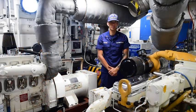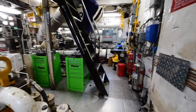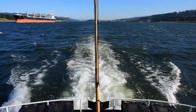My name is Petty Officer Weaver, and I'm one of the engineers on board Coast Guard Cutter Bluebell. The Bluebell is powered by 2 Caterpillar D353 diesel engines, producing a total of over 600 horsepower combined, creating over 1,100 foot-pounds of torque.